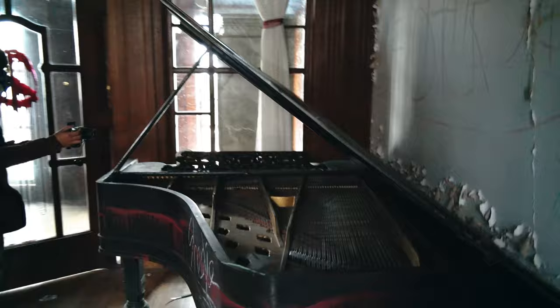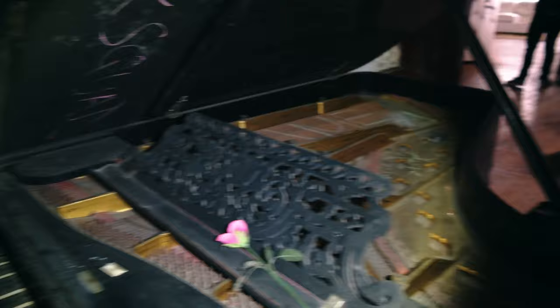Now, what's the best thing about this? I never thought I would ever find a grand piano here. These things start off at like $5,000-$6,000. Could even be more. And it sucks that these kids or people just threw paint on it. But dude, let me see this real quick. The flower's still here. Look at this. All just left here. Does it work?